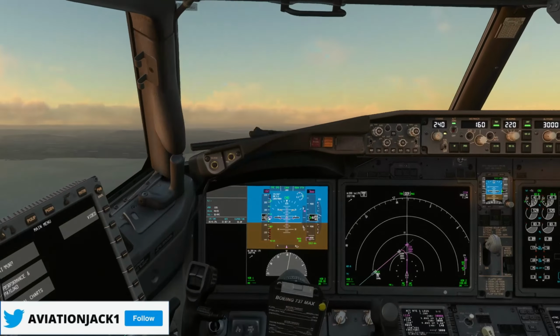Let's just cut. We've got 30 knot headwind and the aircraft is going mental. 1000. Okay, let's do it ourselves. Glide slope. Approaching glide slope. Okay, there we go, now we can start descending again. And let's take off the auto thrust and we'll do that ourselves.